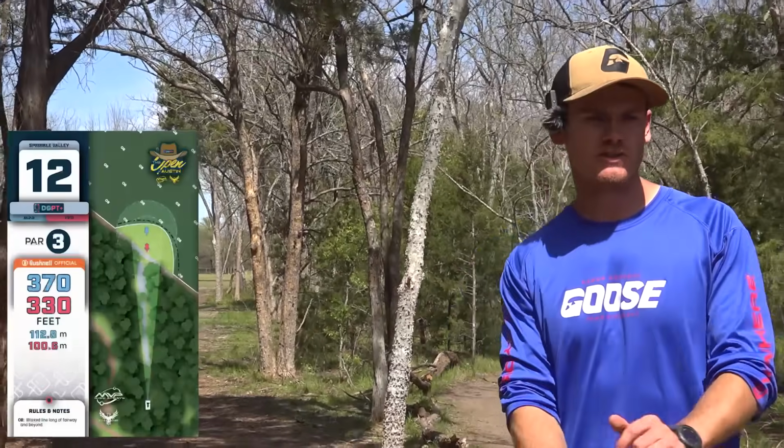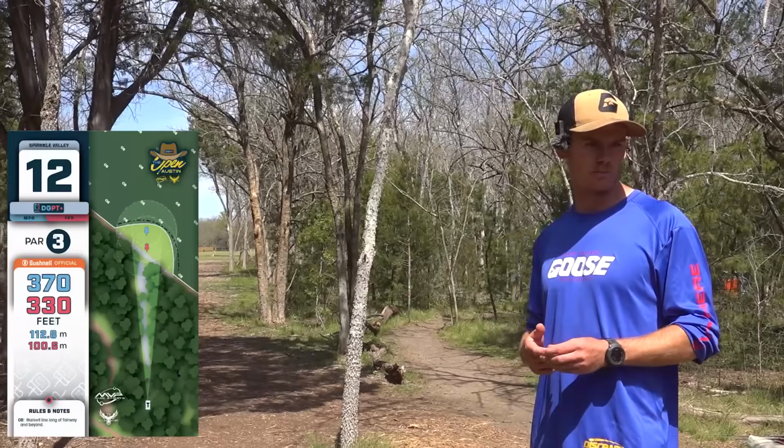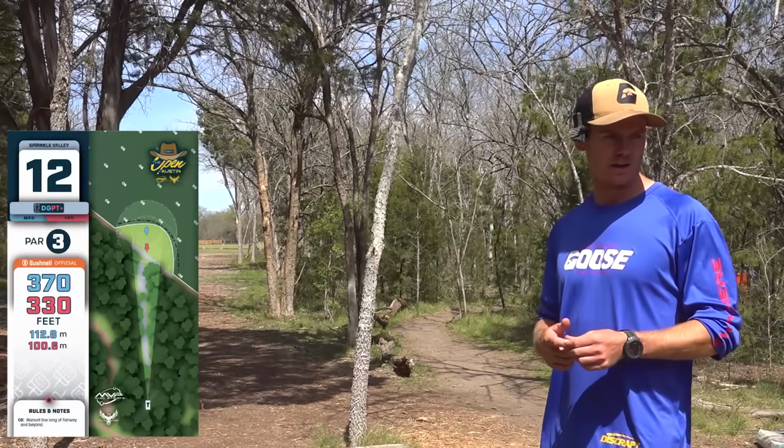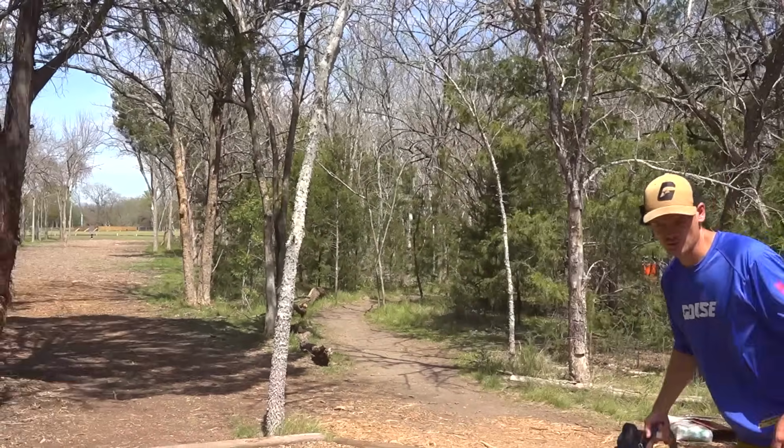All right, hole 12, 370 feet. This reminds me a little bit of hole 17 from the Open in Austin on the other course. Kind of a nice big wide gap. That was more of a flex, versus this one's more straight, throwing it out into the field.